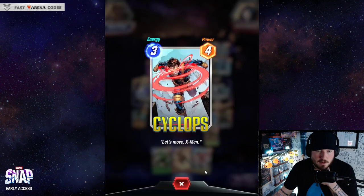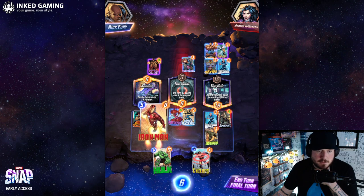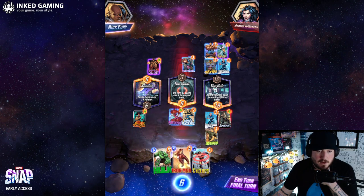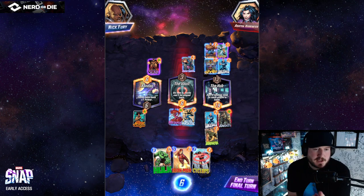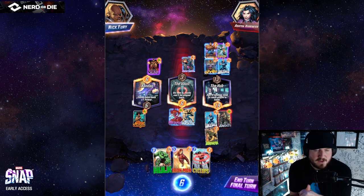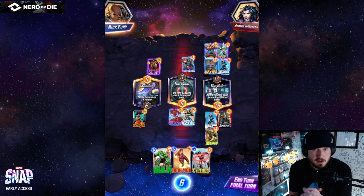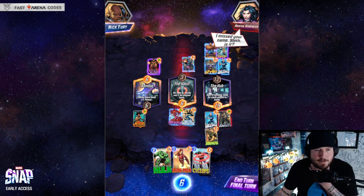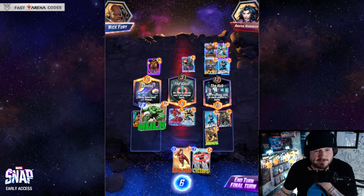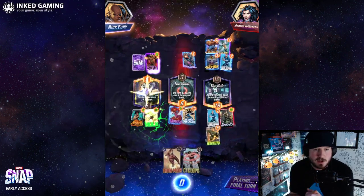Cyclops. Nothing. The middle one's locked up. So if we play Hulk, that puts us at 5 plus 12 is 17. They would have to have an 11 or higher. I guess so. We've already won the other two.